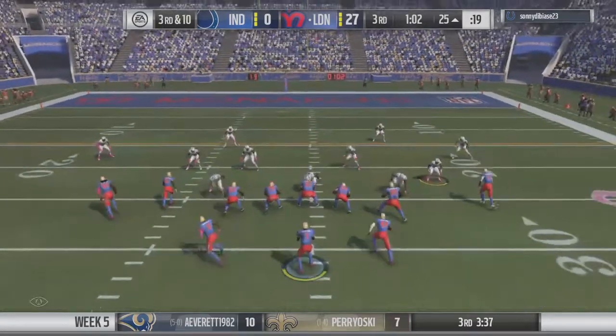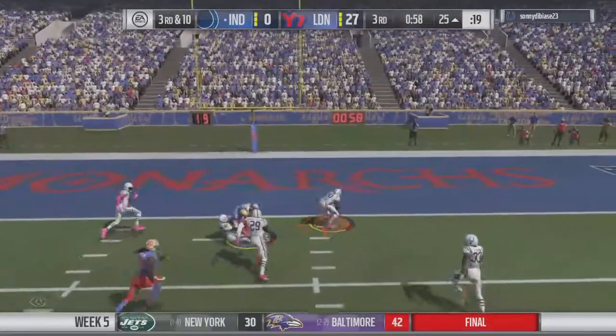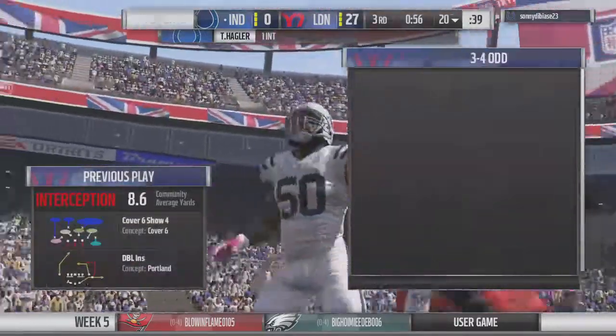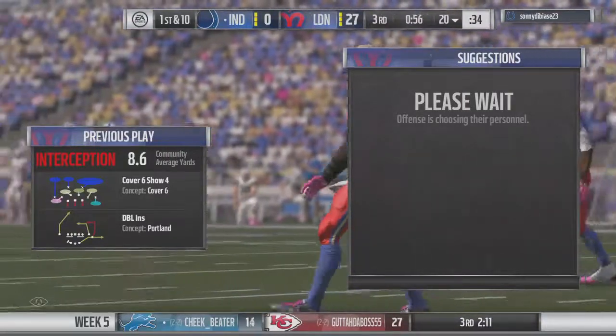Come on, let's go! Out of the gun now on 3rd down. Now that'll be tipped and intercepted. A great read, and it's picked off. And a big turnover there as his guys will get the football back. And now Indianapolis is set to take the field.